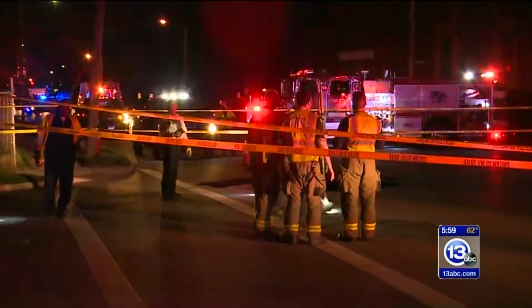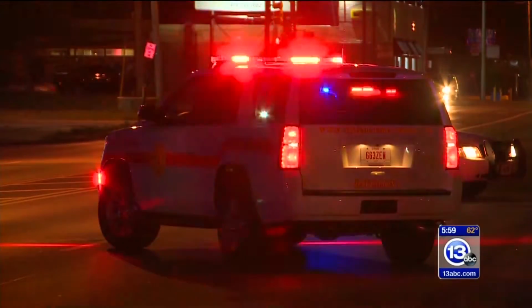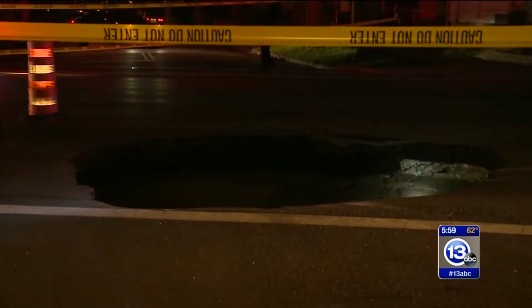A Toledo intersection crumbles, leaving behind a huge hole. The collapse just moments away from a potential tragedy. We had two cars actually cross this intersection. Both barely made it across the hole before it collapsed in.